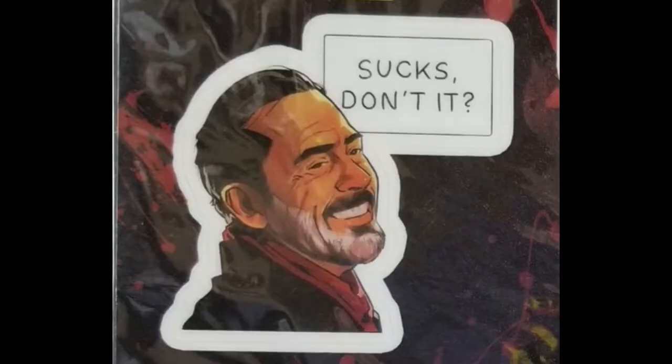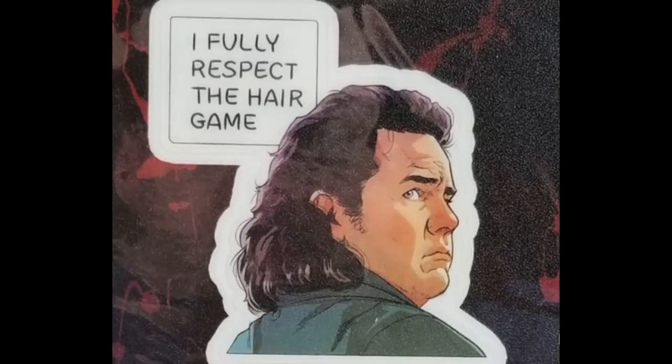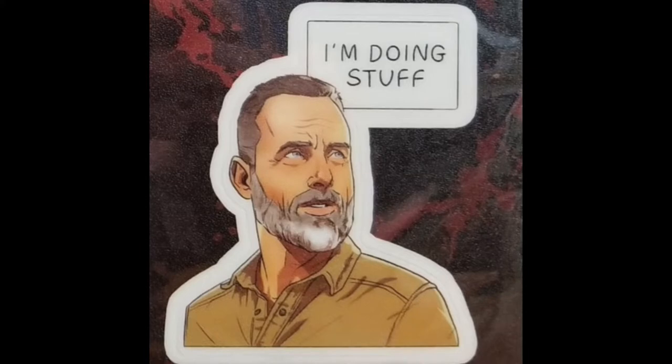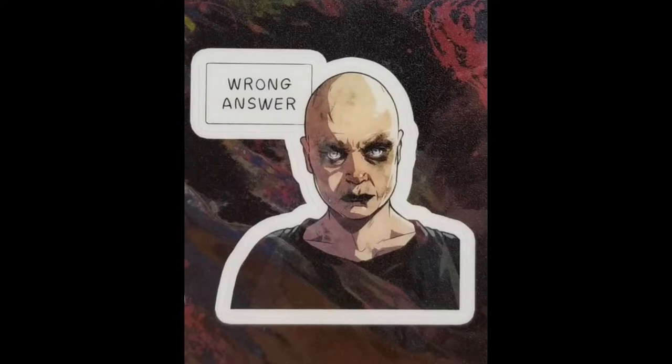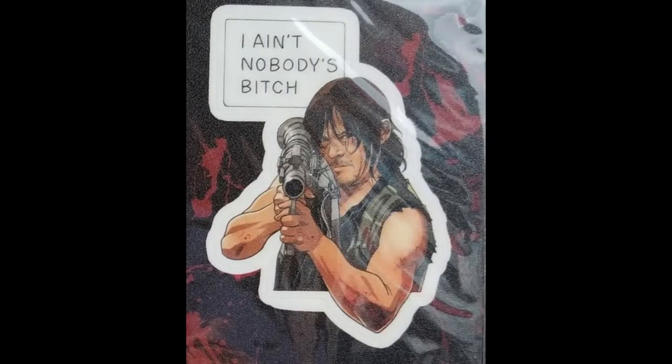All right, Mr. Negan, say your thing. Sucks, don't it? And then we've got Eugene saying, I fully respect the hair game. Gotta love the rake line. I'm doing stuff. Things. I'm doing stuff, Lori. Thanks. Then you've got the King saying, trust the King. And we've got Alpha. Wrong answer. She's annoying. And then Daryl. I ain't nobody's bitch.